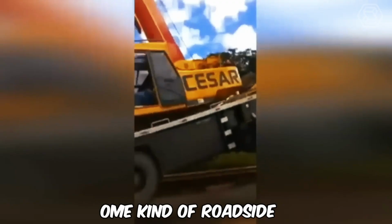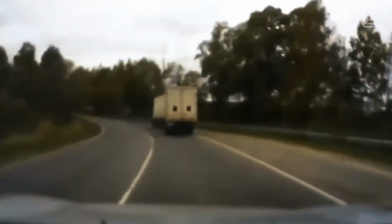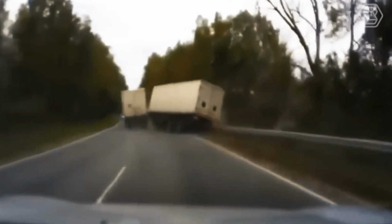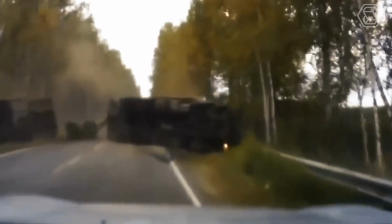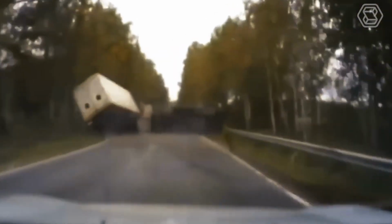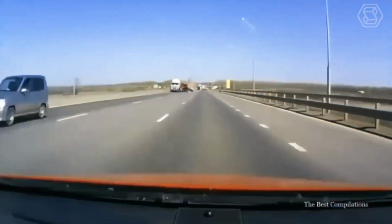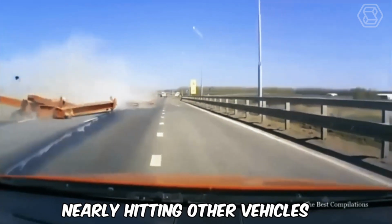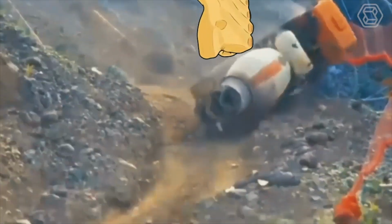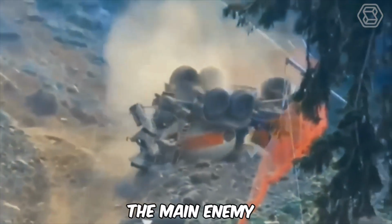This video looks like some kind of roadside apocalypse. What the hell is going on here? Unfortunately, the struggle for control on the road ends badly, and the vehicle ends up flipping on its side. A truck traveling down the road suddenly lost control of its load, and massive beams collapsed onto the road, nearly hitting other vehicles. Sandy slopes are the main enemy of any vehicle.